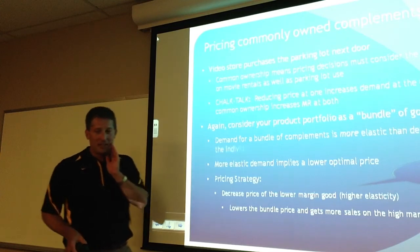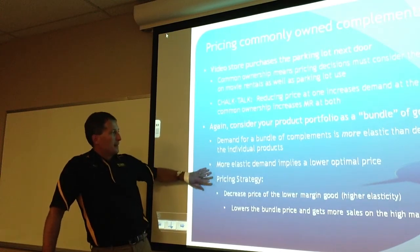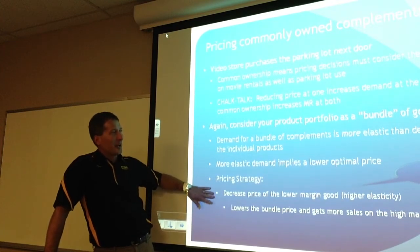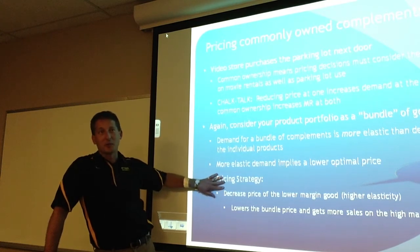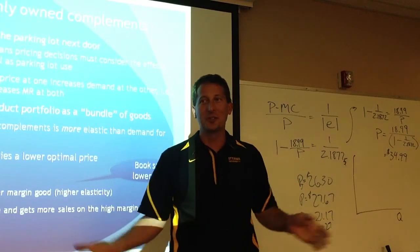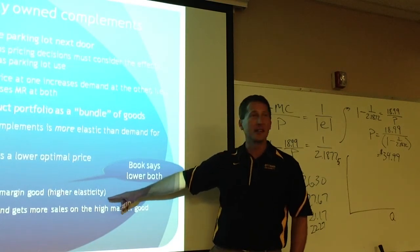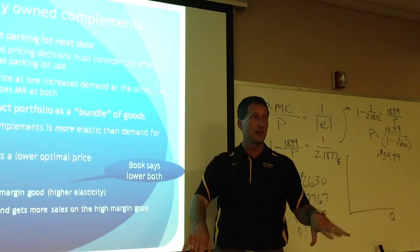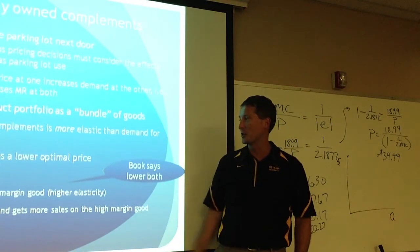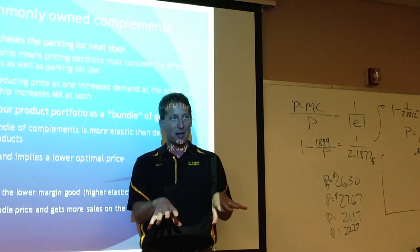I have a little bone to pick with the book, and the third edition didn't change. The book recommends that you lower the price of both goods, and I'm a little disappointed. I emailed the author, Luke Froeb, about 2 years ago, the very first time I taught this course with this book. He was very cordial, and I said, I think it would be better to decrease the lower margin good, rather than decrease both goods, and shift people into the other good that has the higher margin. So now the bundle price, the price of both goods, is going down as a bundle, but we're not necessarily reducing both prices, we're just reducing one.